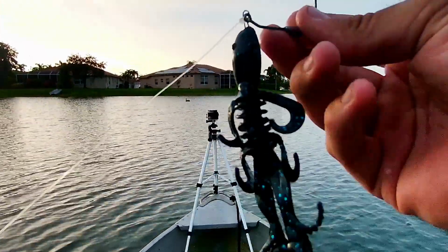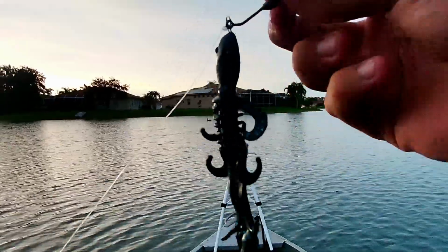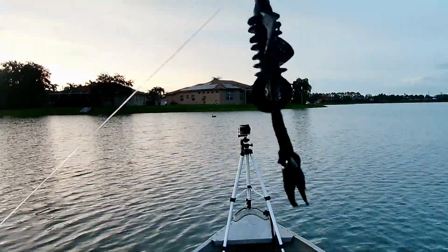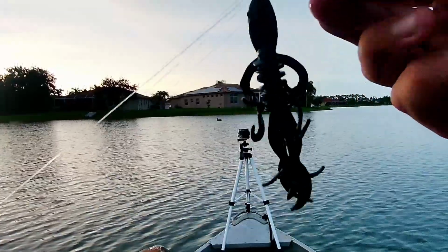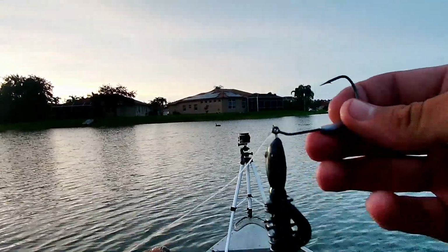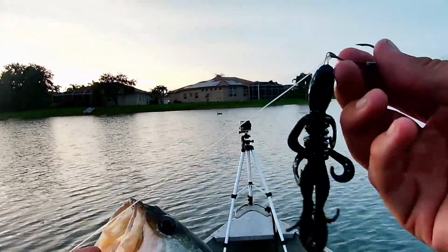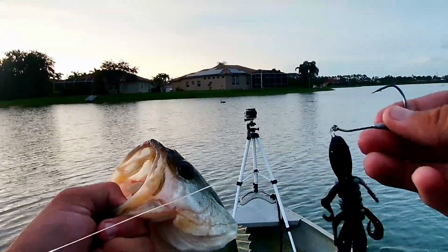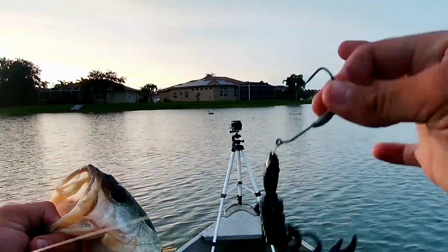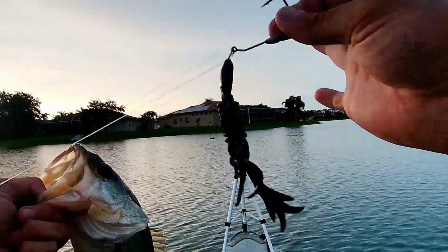Pops right out. And the best part about these spring locks is that you get to keep your bait after. If you were to just throw it on like a regular Texas rig, like the alternative I showed you guys, 90% of the time that thing's going to go flying off. This spring lock holds it in place, and instead of it being off right now, as you can see, we still got it. We can fish it again.